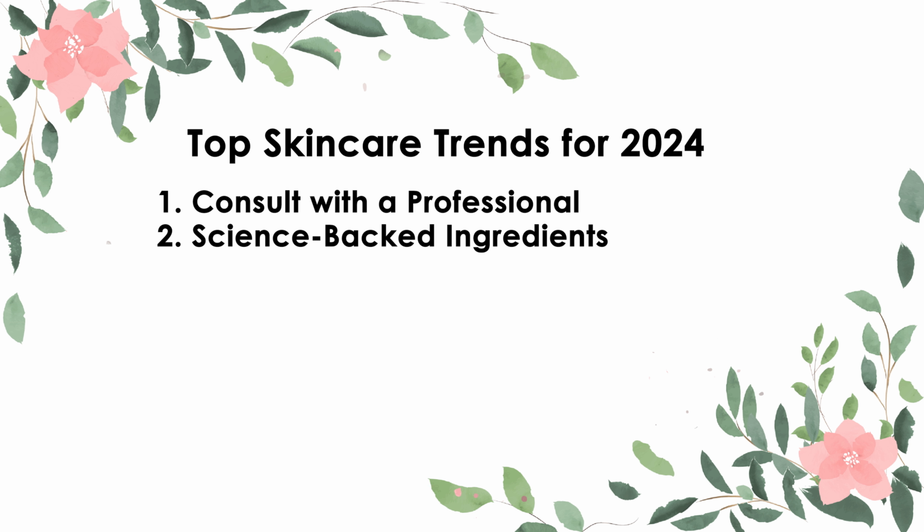Trend number two is science-backed ingredients. Here at Dr. Gregg's office, we have always prided ourselves on choosing skincare lines as well as treatments that are backed by science, pharmaceutical grade ingredients, and white paper studies. So really what this trend means is consumers are demanding that their products really do back themselves with results, not just marketing claims.